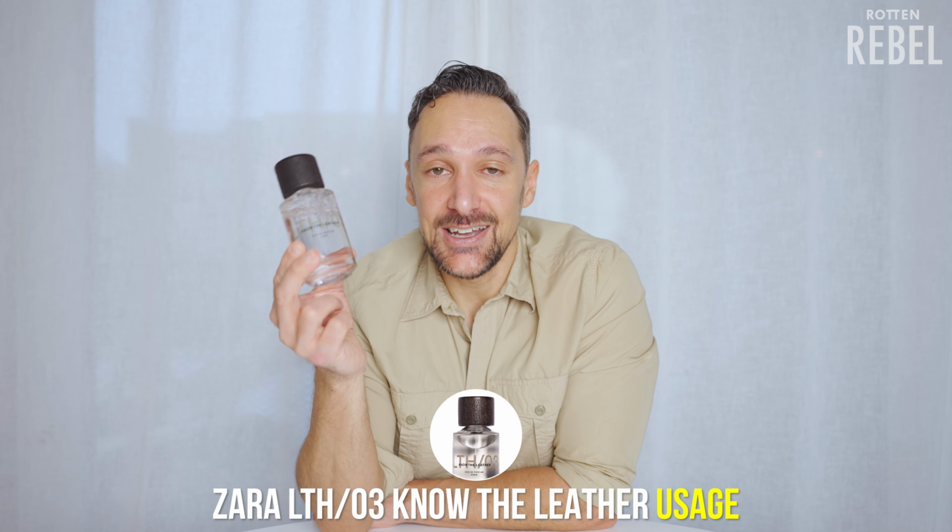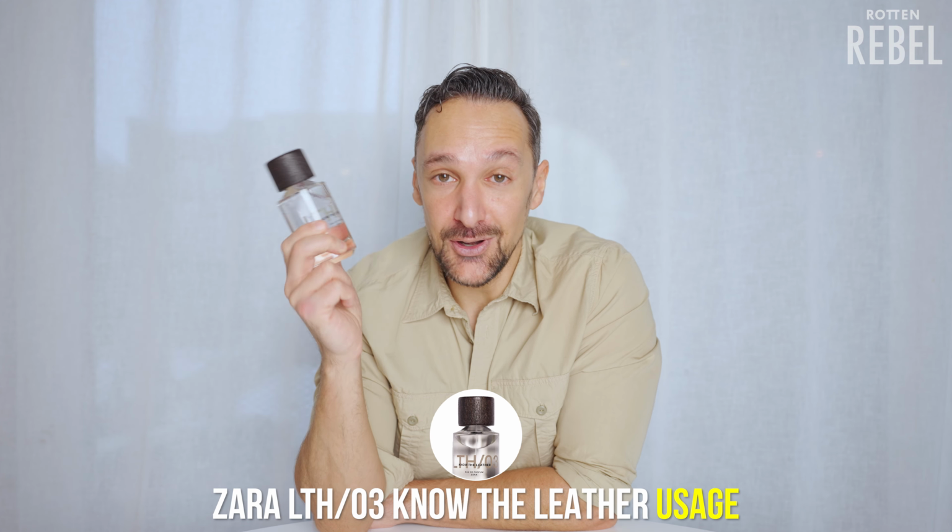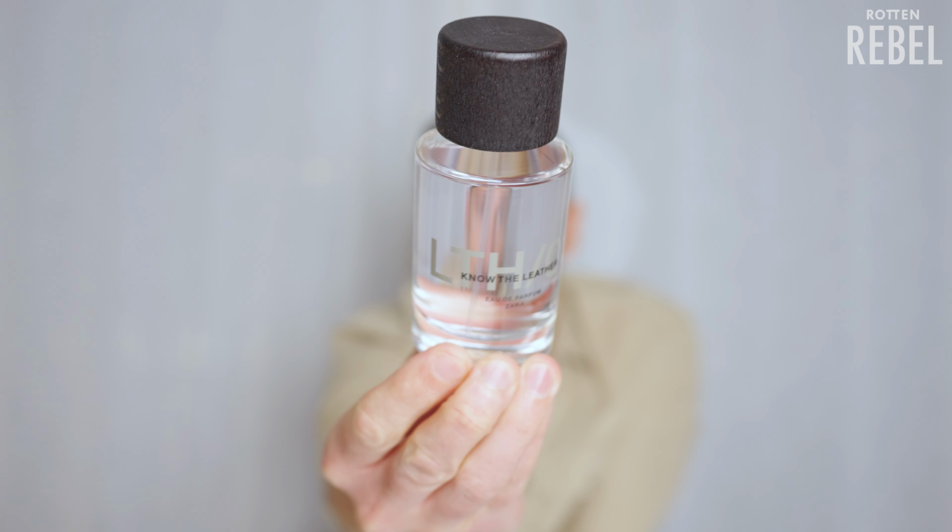Usage, mostly casual and formal events. Put your leather jacket on, and wear this when you are going out with your friends, or spray it on for a black tie event. Seasons, I'm going to use Know the Leather as I use my Tom Ford leather fragrances. So pretty much a focus on spring, fall and winter.